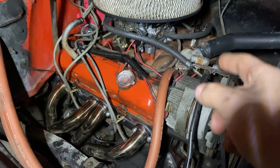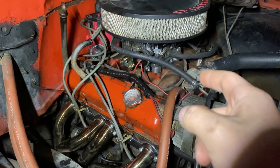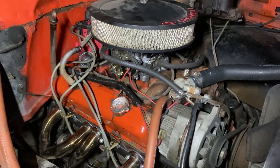But the very first thing I'm going to do is go for a ride, now that the distributor is advancing correctly. That may have been my issue the whole time. I'm going to go for a ride and check back in with you guys in a second. I don't know how well you guys will be able to hear this, but here's what we're kind of dealing with.